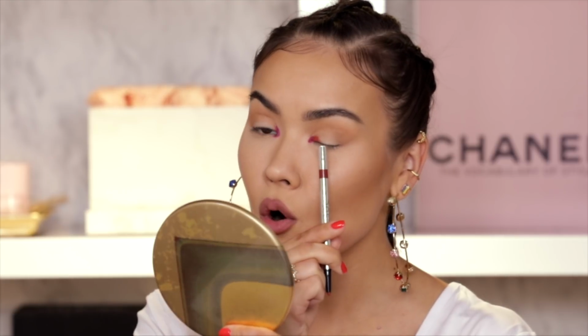I'm applying my liner all the way to the fold so that when I open my eye, it'll just look like a line, but when I keep my eyes closed, it'll be a very thick line of liner. Also gonna extend that on the lower lash line.